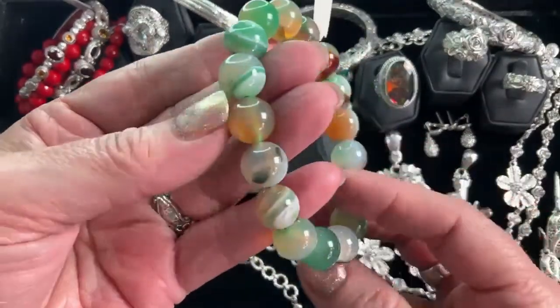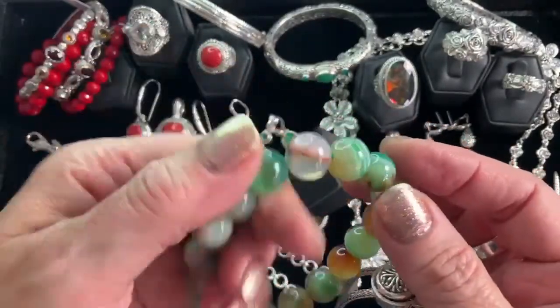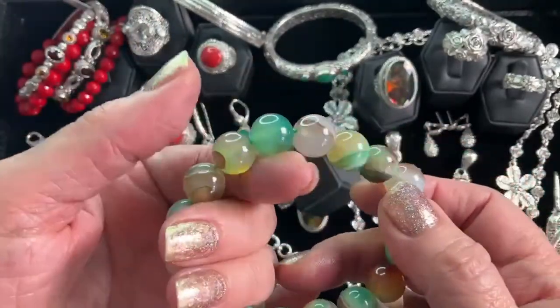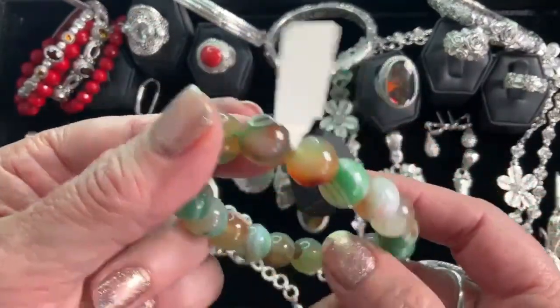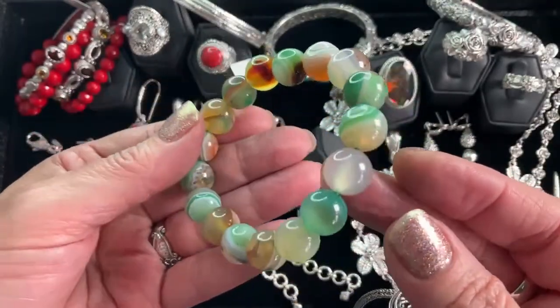So just so you know, if you see terminologies, agate, green onyx, carnelian, they're all kind of in that same kind of material. What is kind of cool here is when you start to see some of those agates, carnelian is an agate. So you're really getting something pretty spectacular here.